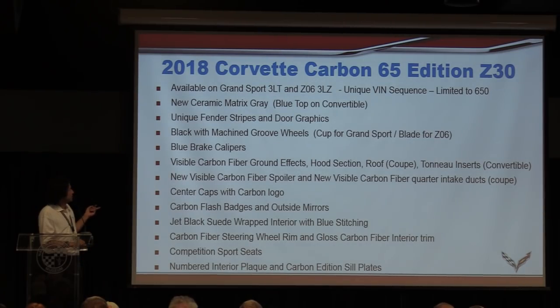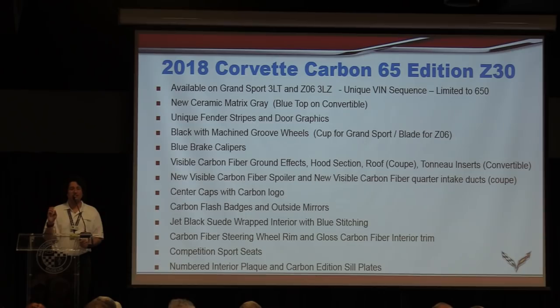And it has the new color. It's limited: we're going to have our own VIN to count these, and an interior plaque to count these. It is limited to 650 globally, so it's a very limited production. It'd be around 450 for the US and around 200 for export.